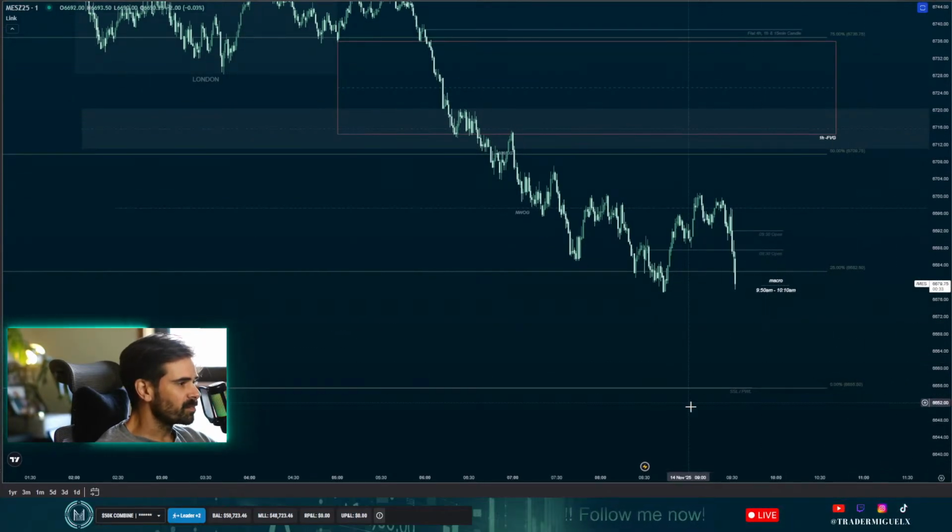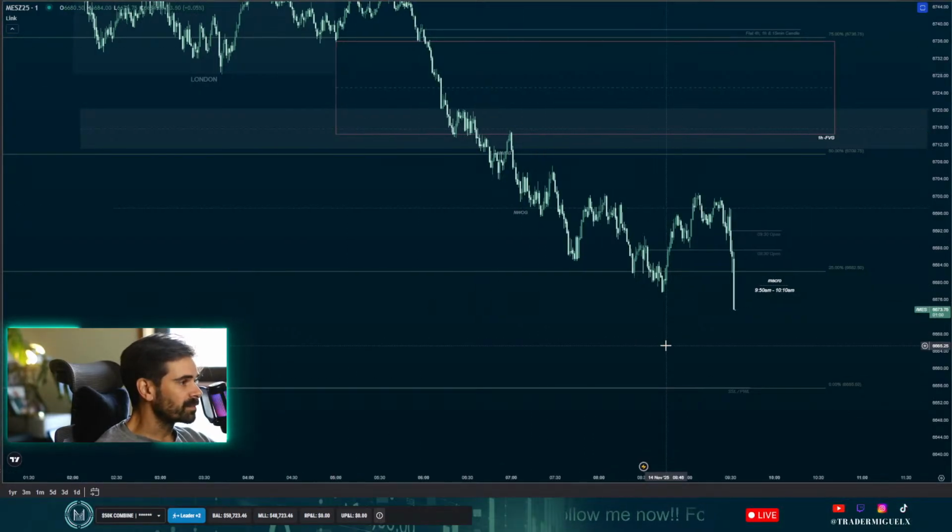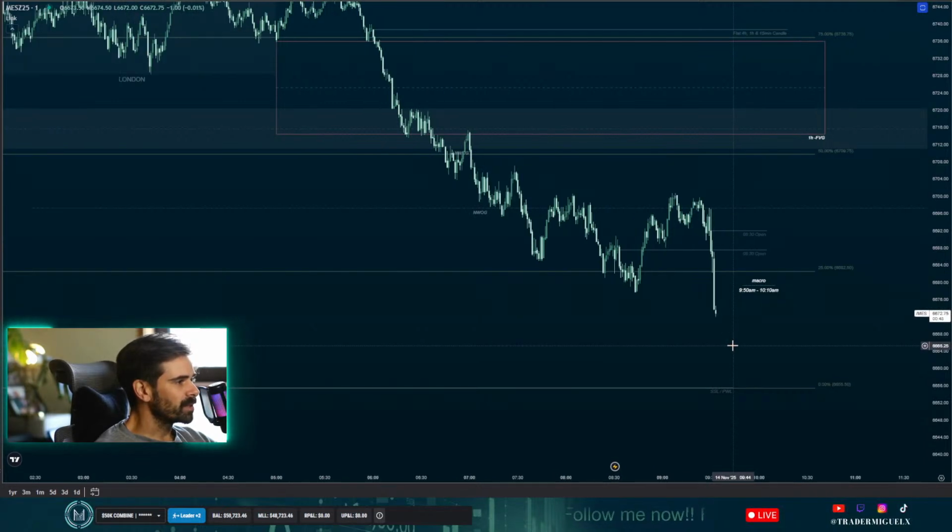So I would like to see price taking out this low on ES. I believe we will probably trade towards this low, while NQ is eventually trading even lower, probably towards the 17th of October low. That's a bit stretchy, but I don't know if it will happen today. But since the market is so heavy right now, it might happen. So we have to keep that in mind. So straight move to the downside, just like yesterday on ES. So no possible entry here for me.